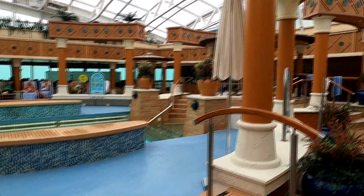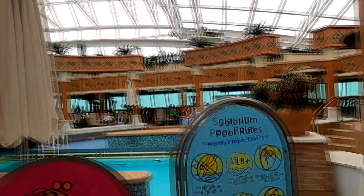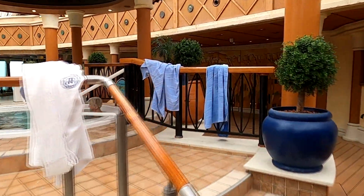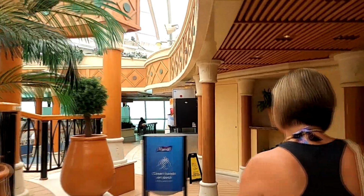This is the adult-only pool area. They had a small, little snacky buffet in here too. Clean, well-maintained. Maybe not as many seats as they need, but whenever do they have enough loungers?